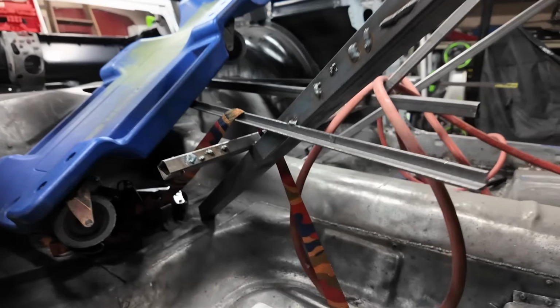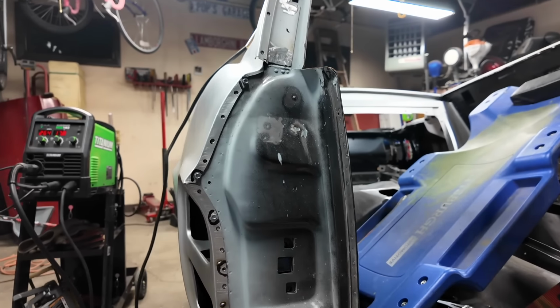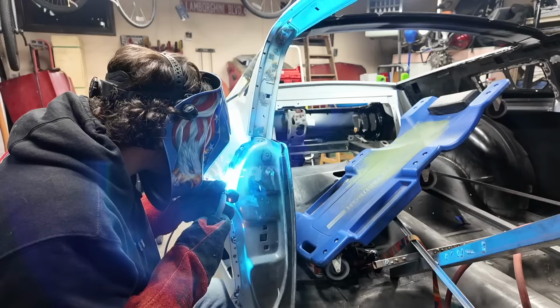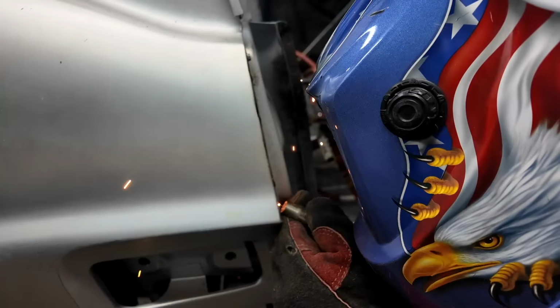So I'm going to utilize this hammer a ton and just constantly tap and weld, tap and weld, tap and weld. And honestly, tapping and welding is the common reoccurring theme while working on this car. And I don't mind it. It's actually kind of peaceful getting the work done.